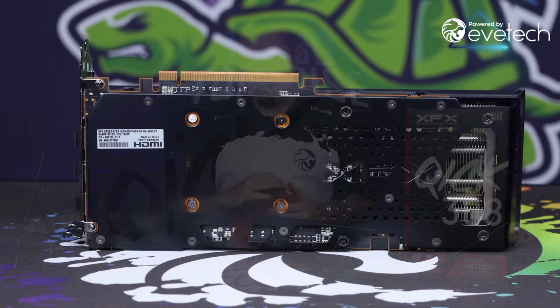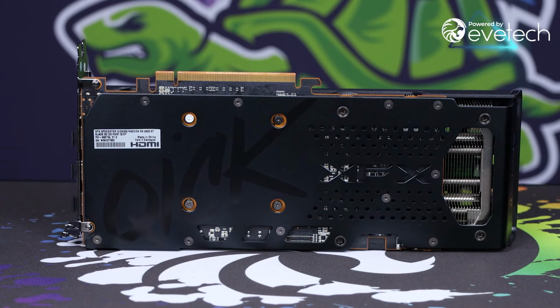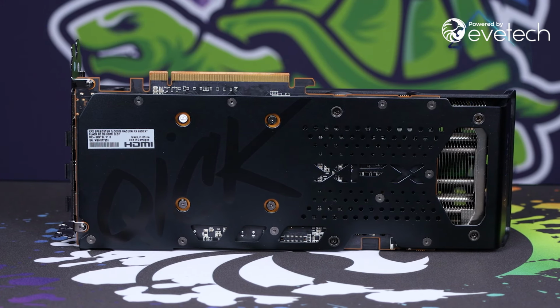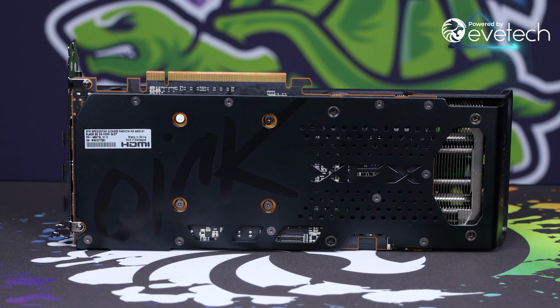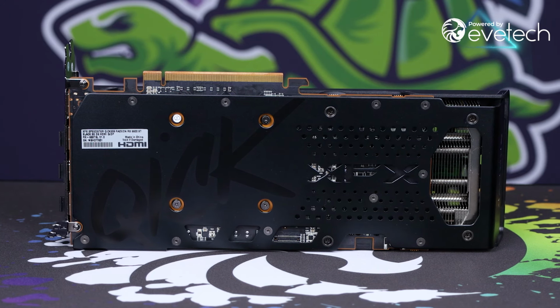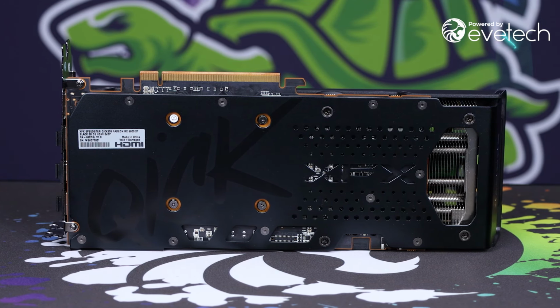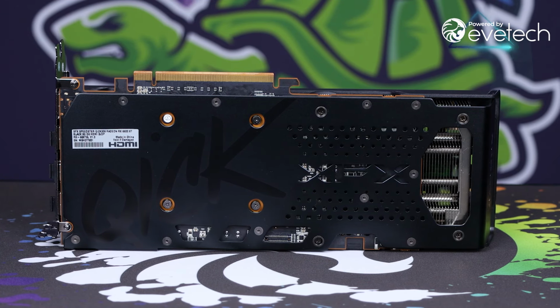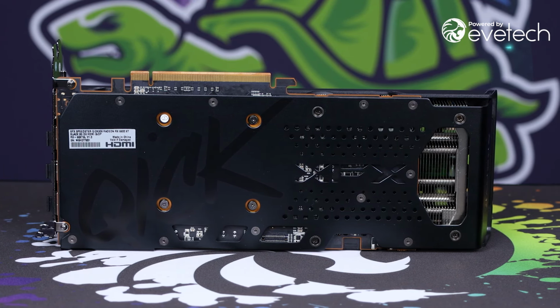The backplate is a highlight for me. I think it looks really, really nice on this card. They've done an exceptionally good job with the Quick over the top of it there, and the pass-through is quite nice towards the back of the card. XFX embossed on the top as well, so you know which manufacturer it was. If the Quick wasn't enough for you, then you know it's XFX, right?